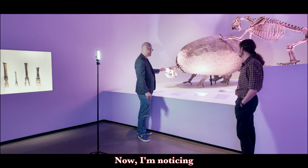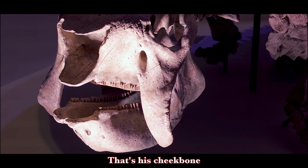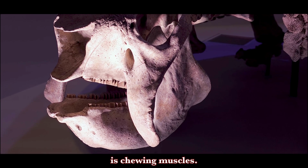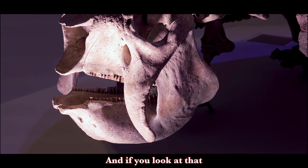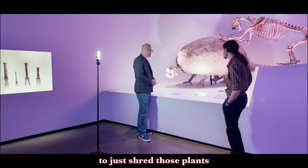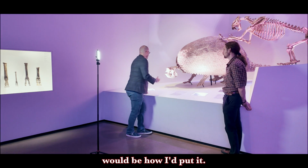Right. Now I'm noticing on his skull here that thing right there, a big projection off of his zygomatic arch. That's his cheekbone, more or less. And when we look at the zygomatic arch in this area of the skull, what we're looking at is chewing muscles, right? That's an attachment for how we're moving that jaw. And if you look at that big, broad back portion there as well, we've got a lot of chewing power in there. So he is able to just shred those plants and absolutely power through the vegetation, would be how I'd put it.